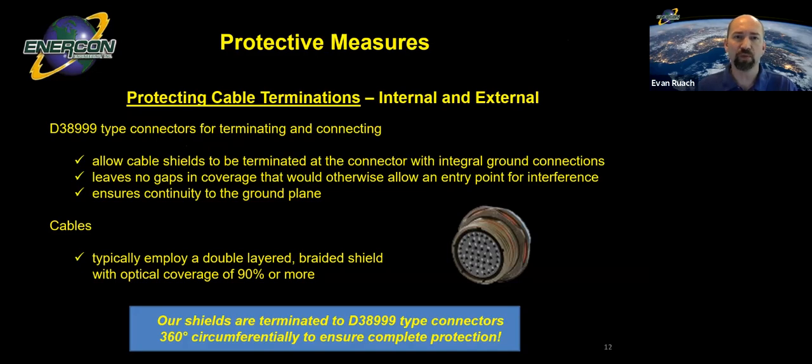One method of protection that we use both internally and externally is protecting our cables and our cable terminations. There are specific types of connector that you would use in an EMI situation. The D38999 family is excellent for this type of application, for both terminating your cables and your cable shields and for making connections to pieces of equipment and other cables. The D38999 connectors allow your cable shields to be terminated at each end to those connectors to maintain your ground.